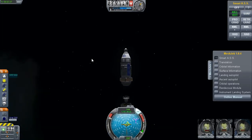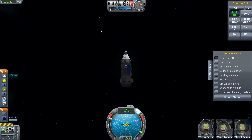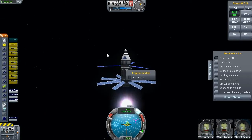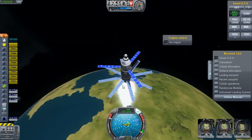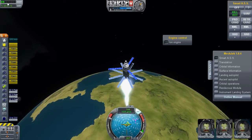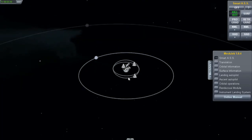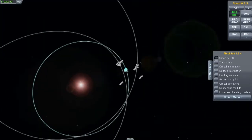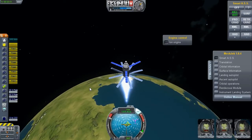All right. That's great. Final stage. I also just deployed my parachute. Crap, looks like this was a one-way trip. So, this is the craft of crafts that will carry us to the stars. So, let's see. We come out through here, we fire this. And slingshot right past the sun, with any luck.